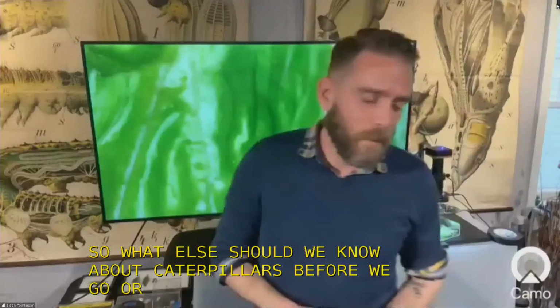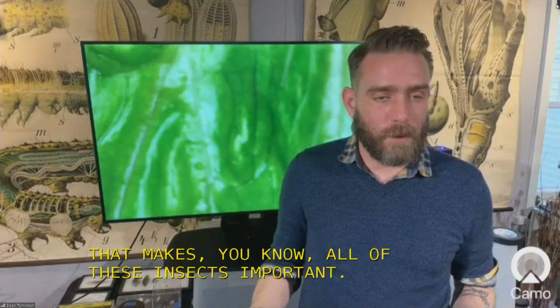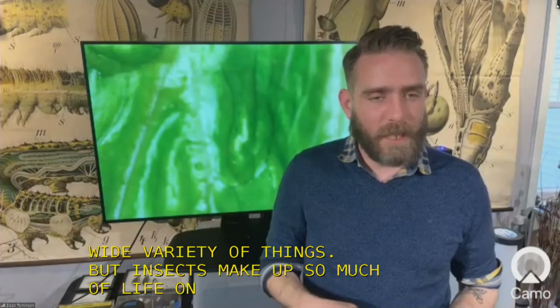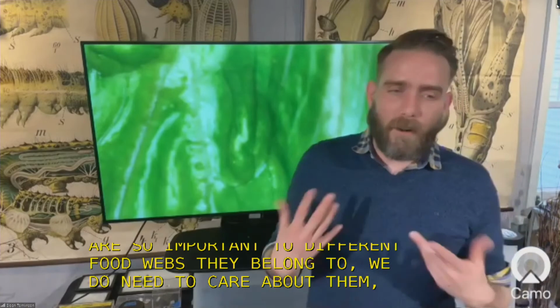I would say that they're all vital and important creatures in the environment for sure. So that's one of the things that makes all of these insects important. We're dealing with a lot of insect decline in the world right now due to a wide variety of things. But insects make up so much of life on Earth. Their biomass is much greater than the biomass of all the mammals in the world. And they're so important to all the different food webs that they belong to that we really do need to care about them, no matter whether they're ugly or not, or gross or not, or ones that we particularly care for. They're all important parts of the ecosystem for sure.